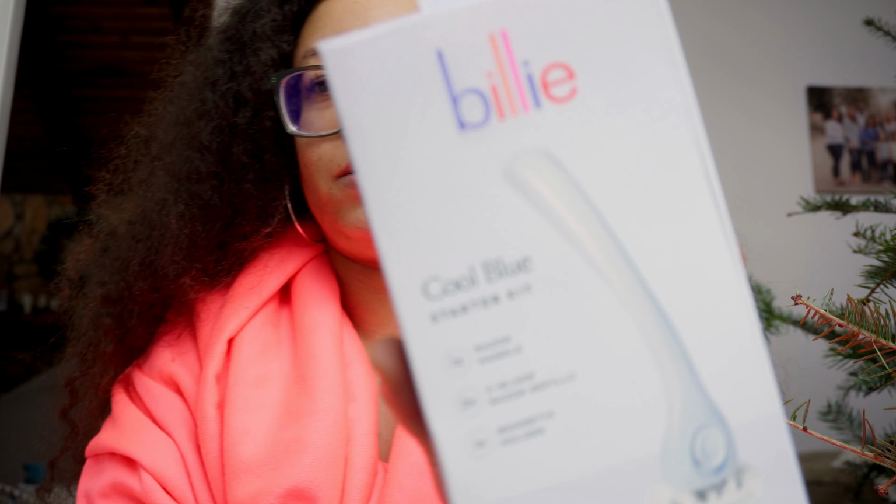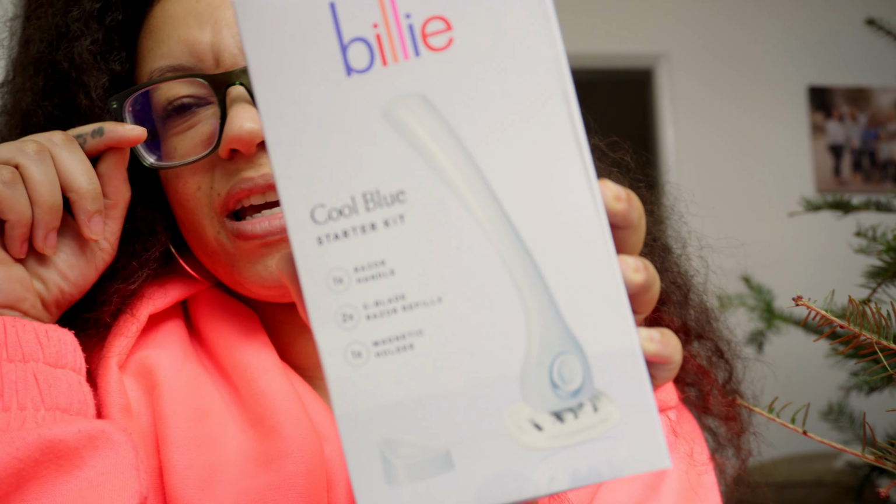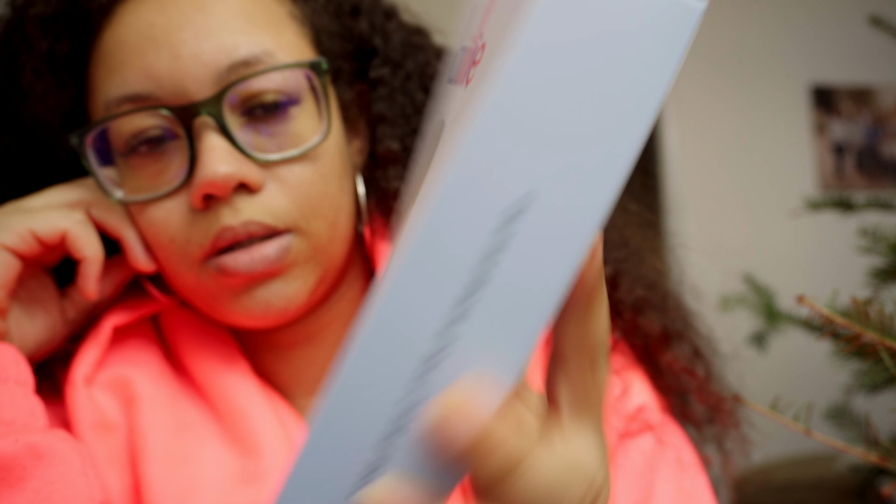And then the last thing is the Billie. You've probably seen these in Target. I've been seeing them in Target lately. The Billie brand razors. This is the Cool Blue Starter Kit. So, I feel like a razor is a razor. How many blades is that? 5. Also, I just haven't been liking the 5-blade razors lately. Or maybe it's just the one that I have.